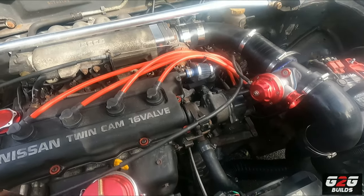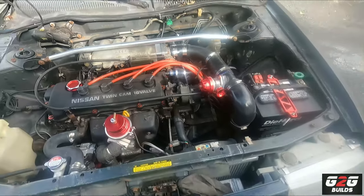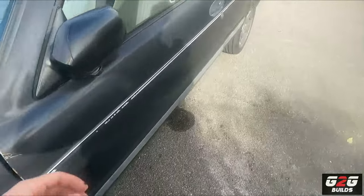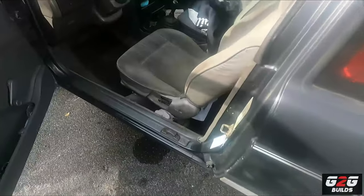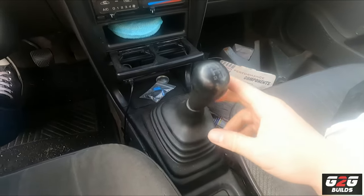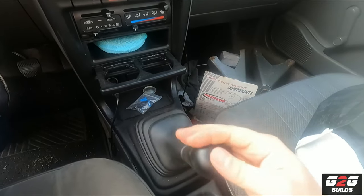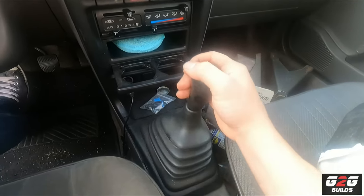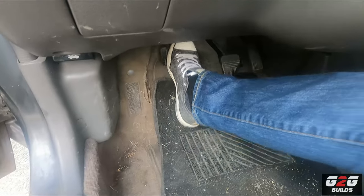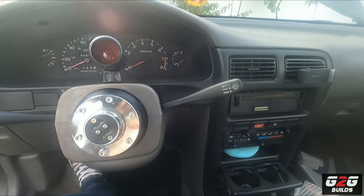I still haven't started up the car yet, but I just want to make sure that the car is going on all gears first. And here we are: neutral, first, second, third, fourth, and fifth. Already the transmission got gear oil, the clutch is feeling good as well. So I'm gonna put the camera out and start up the car.